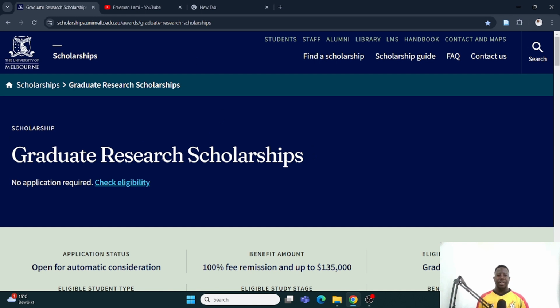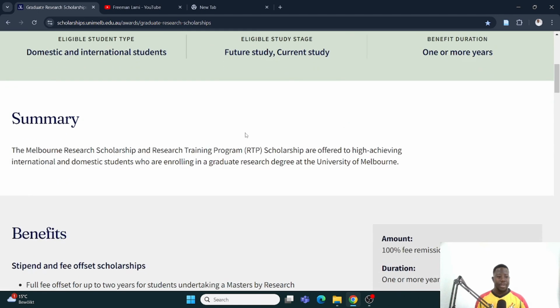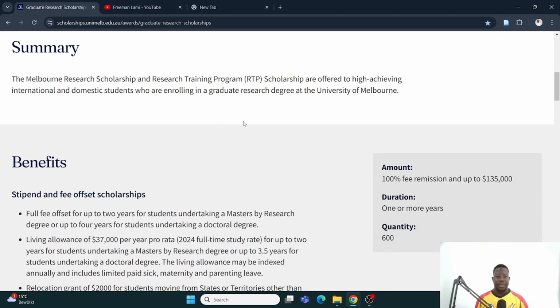If you look at the graduate research scholarships, you can go right down on the website and you see the package. So open to automatic consideration, and for both domestic and international students. And there's 100% fee remission of up to $135,000, and it's for 1 or more years. So this is how it is, and it's only eligible for graduate research programs.